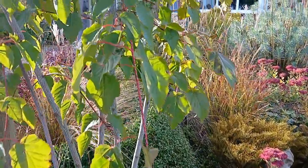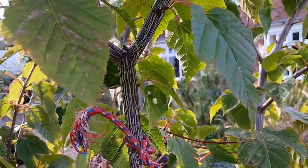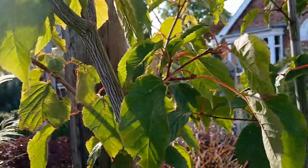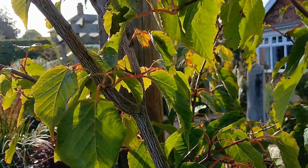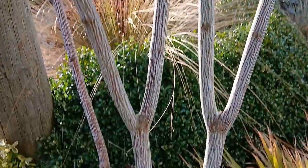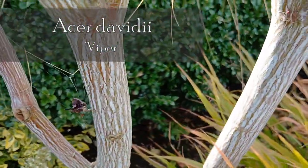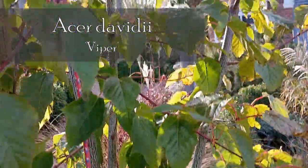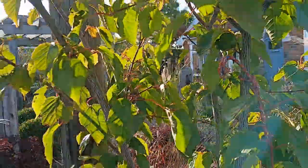Now we're getting to a point soon when this tree itself will come into its own. And this is another Acer, but this is a Davidii type. And it's called Viper, and it's the snakeback maple type. Now that will come a lot better as winter approaches. Rather than autumn, the winter is the time for this one to shine out. It looks brilliant, I love it.